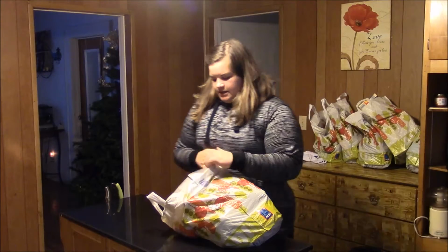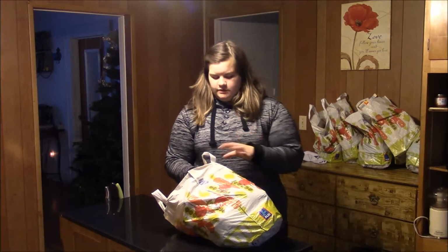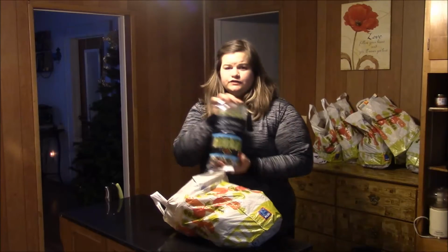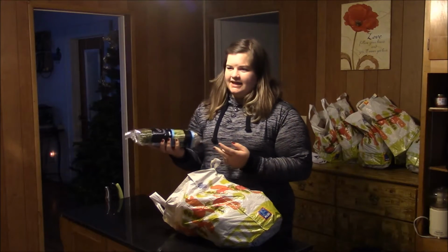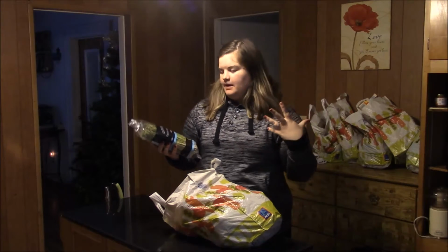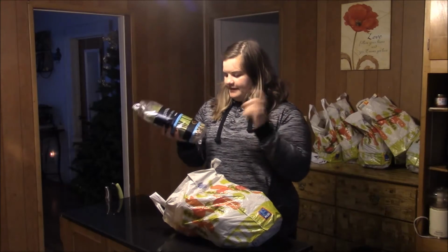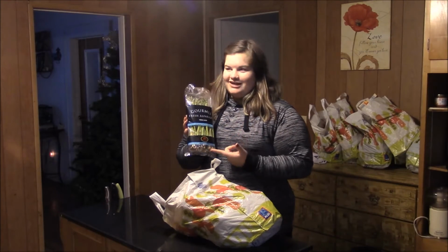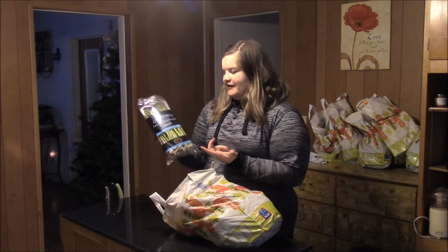Okay, so this bag looks like it's primarily produce and vegetables. They had a really good deal on their fresh asparagus. I was going to get canned asparagus, and it was almost $2 for a can of asparagus, and it wasn't a big normal size can. It was kind of small. So I passed that up, and then I found these in the produce section. I think it was maybe $1.99 for this big thing of fresh asparagus.